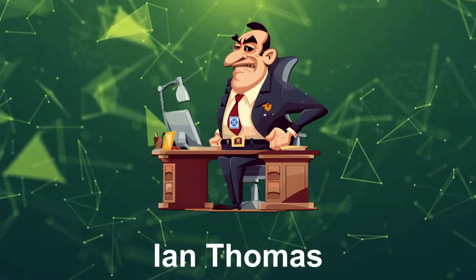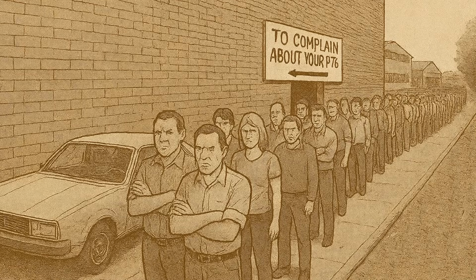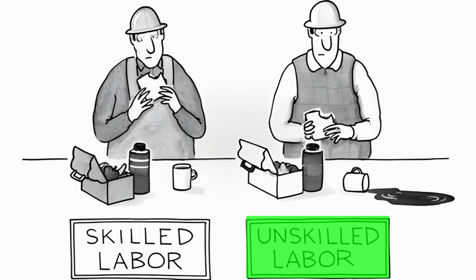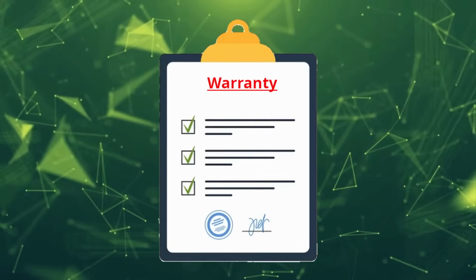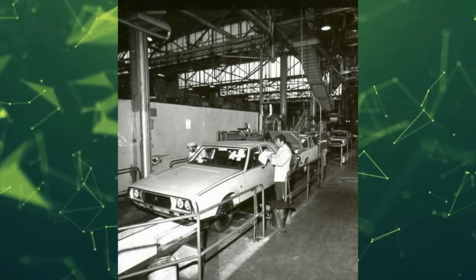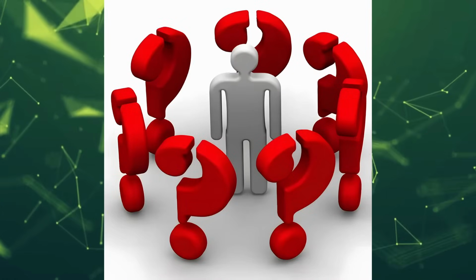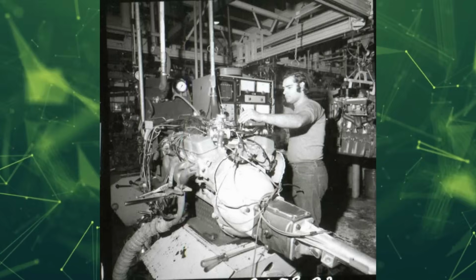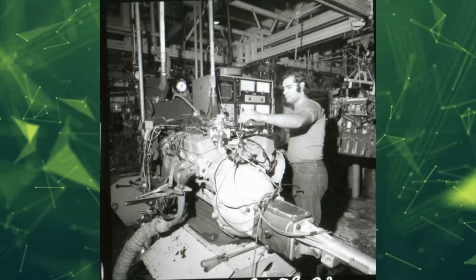A former Leyland service manager, Ian Thomas, recalled the constant stream of disgruntled owners. Cars were filled with water after a simple rainstorm because seals were improperly fitted. Crucial parts were often left out by untrained workers, and the company's attitude was to fix the problems under warranty rather than stop the production line and fix them there. Because of these numerous issues, Leyland had to set up a rectification centre with 60 staff whose sole purpose was to fix the flaws in every single new car coming off the production line.